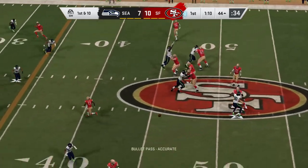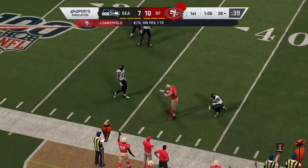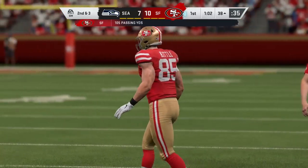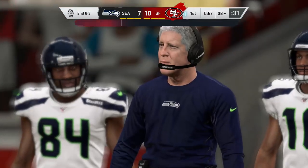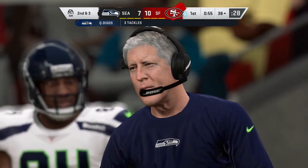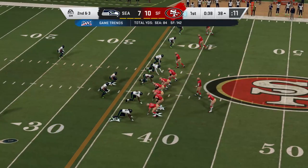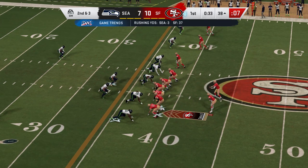So after the INT, it's Garoppolo. Completes it to the tight end, Kittle. 7 yards, the pickup on the pitch and catch. Not a big window to throw. Coverage wasn't too bad there. Yeah, they had him under wraps pretty well, but somehow able to muscle his way open and catch the ball. Able to get seven on that first down pass play. Second and three.